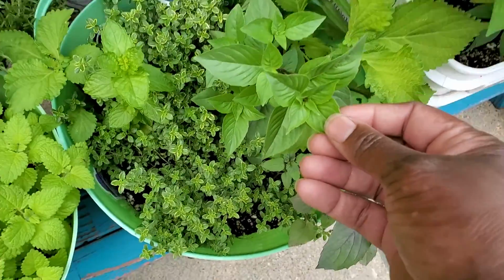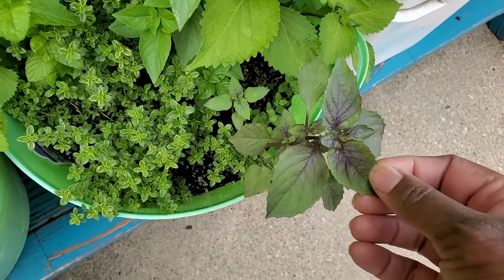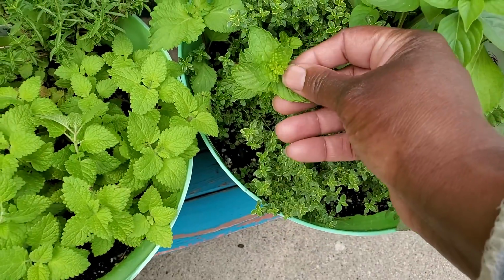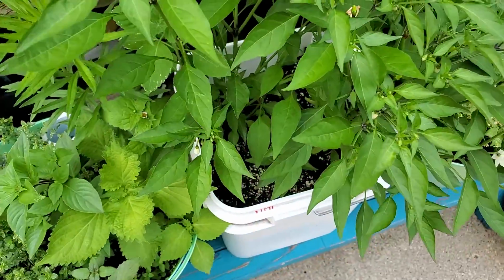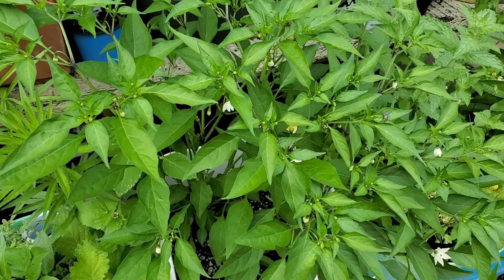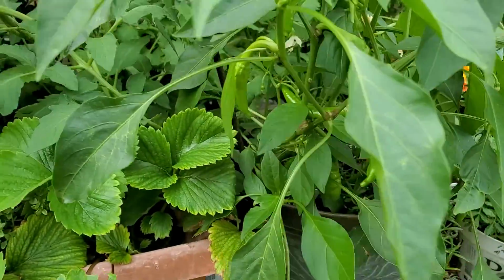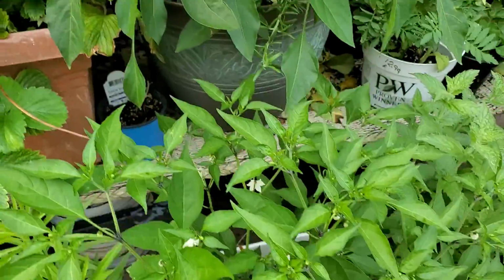What do you call this? Thai basil. This is a Persian basil. More shiso is in here. I think this is a spearmint, but I'm not sure. That's a spearmint. You see, this is a Thai pepper, but peppers take a little longer. However, my Jimmy Nardellos do have fruit on them.